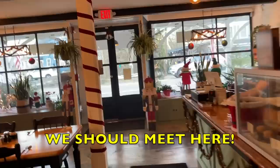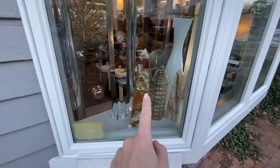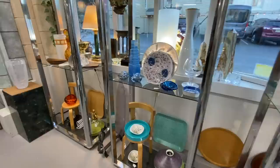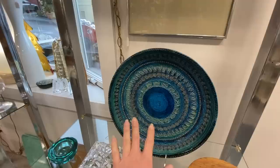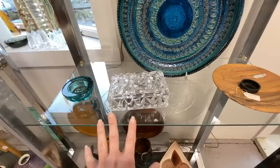We should meet here. This is all mid-century modern right here with this beautiful obelisk. Oh my God, this is a gorgeous obelisk. Okay, I'll just go in for a quick round. I don't know where to start. Oh, Potosi, lovely, lovely Potosi. This I'm in love with. I am in love. I saw one like this once and I let it get away. This is incredible. Oh my God.